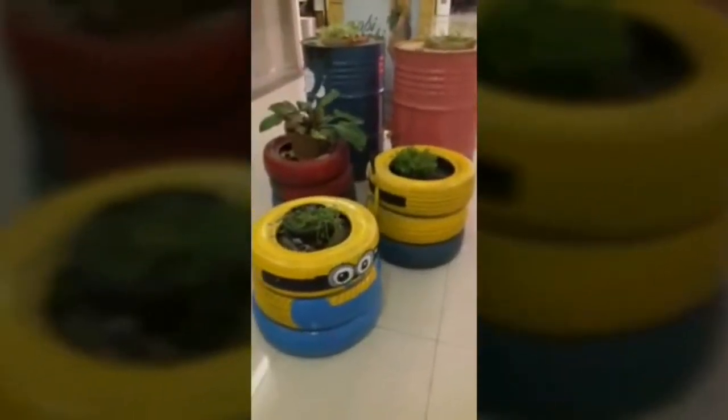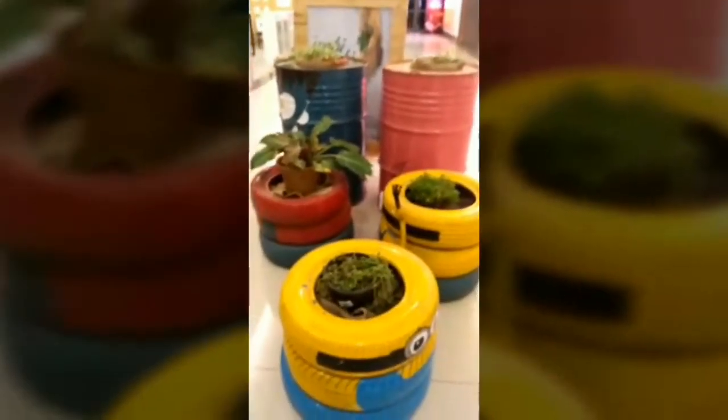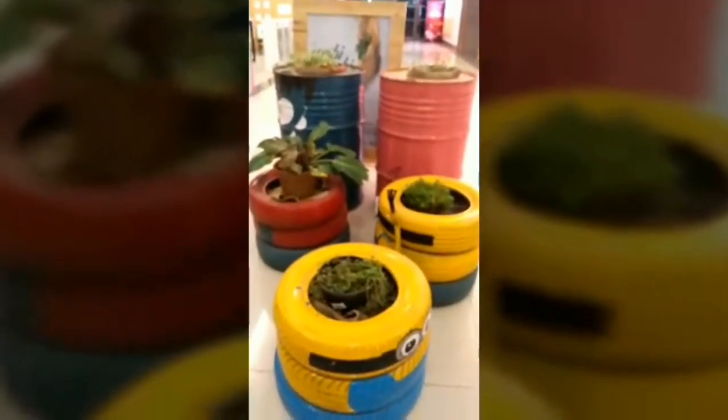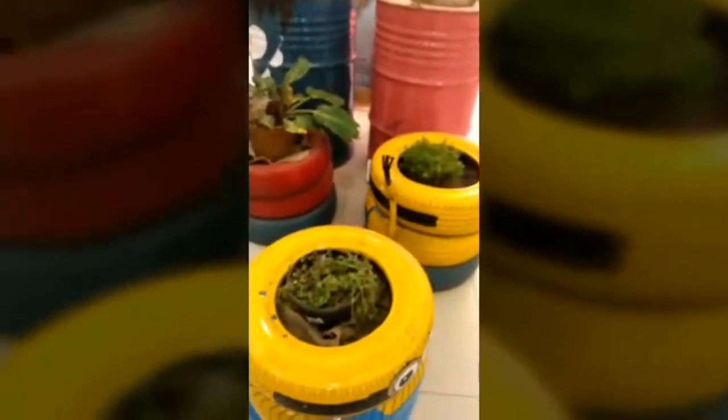And these were not maintained properly, but however it was a really beautiful paint. The old tyres were painted so beautifully that they were looking really good. So I just thought of sharing with you people there.